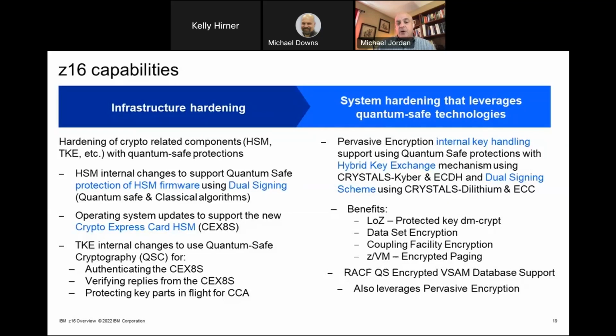You might be asking or curious about pervasive encryption and whether that's considered to be quantum safe. When we first designed pervasive encryption back in the z14 timeframe, quantum safe was already on our radar back then. One of the decisions that we made was not to give organizations a choice of which encryption algorithm to use. We said that the only option is 256-bit AES. So we didn't give the option of using triple DES or 128-bit.